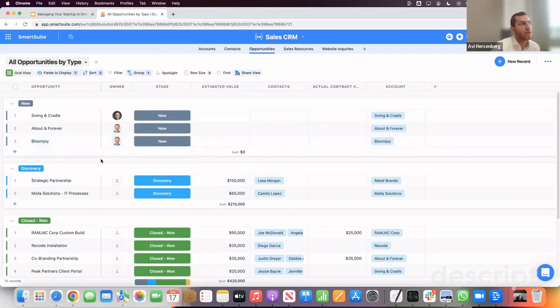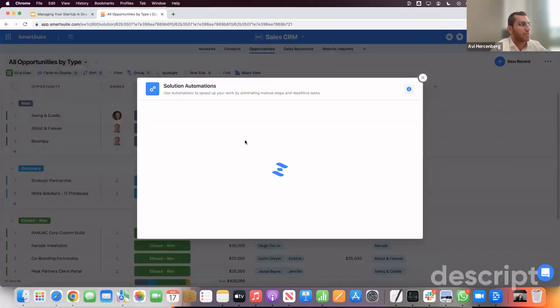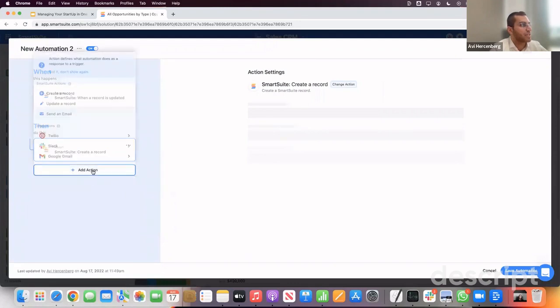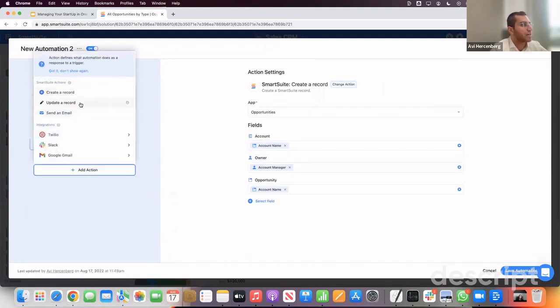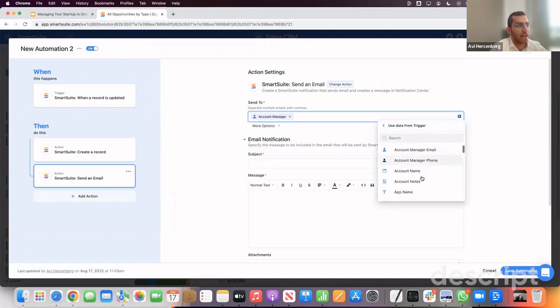Yeah, absolutely. So if that's your process, where anytime a new opportunity is created, you want to regroup and figure out how we're going to take on this account, it is a very simple way where we can just set up a simple automation. And I'm going to do this literally on the fly. And we have over here the original automation that created that account. And what I'm going to do is aside from just creating a record, I'm also going to send an email. And I'm going to send this email to the account manager. And maybe I want to include a bunch of other team members.